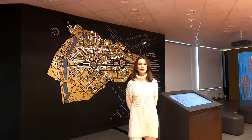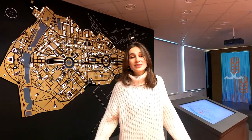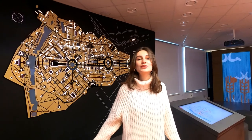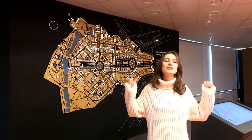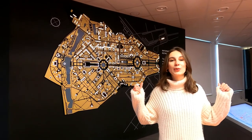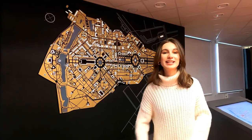Recently, the park was renovated, and today we are standing just inside the central arch. And inside the central arch, there is a museum devoted to the history of VDNKh. Just behind me, you can find an interactive map, which will show you the particular location of different places inside the park. Let's have a look.